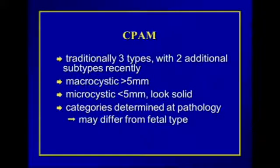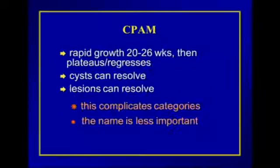Traditionally, we talked about 3 types of CPAMs, and then that was expanded to 5 subtypes more recently. But a better way to think about these CPAM lesions is whether we're looking at a macrocystic lesion with cysts that measure over 5 millimeters in size, or a microcystic lesion where all of the cysts are so tiny that the appearance becomes the solid echogenic look of little tiny cysts. Now, the true category is going to be determined by the pathologist when the lesion is out. And the category determined by the pathologist postnatally may differ from the type we assign in the fetus.